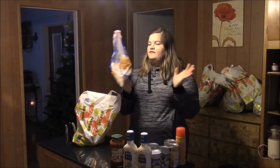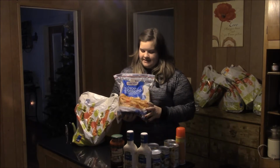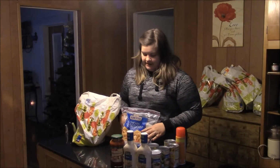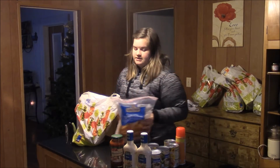And here we have our chicken tenders. I showed these to you guys last time. It's a staple we like to have in the fridge. They're great for cooking with, adding into recipes if it calls for chicken. And I also like to grill these up and add to my husband's lunches.